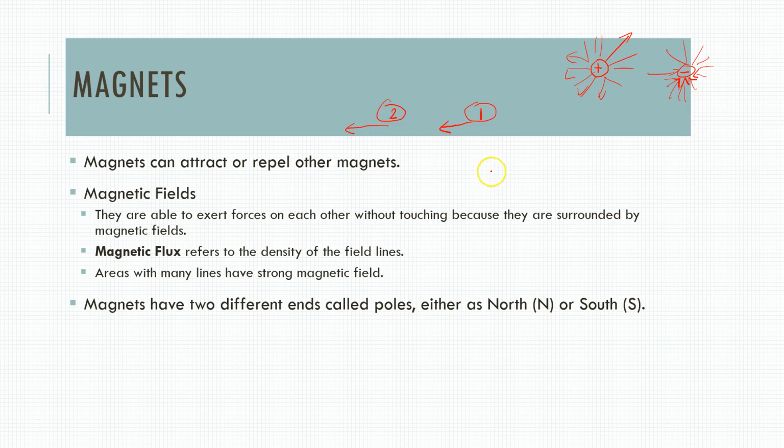Now, very similar to the charges, there is a difference in the density of the field lines. This is called magnetic flux. The closer that the field lines are together, the stronger your charge is going to be on the magnet, or the magnetic pole is going to be. With magnets, we don't have just a north or just a south. Magnets each have 2 different poles.